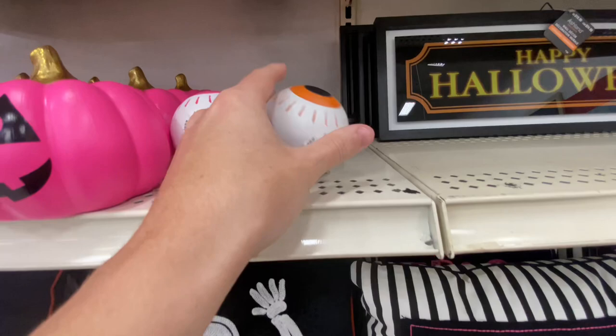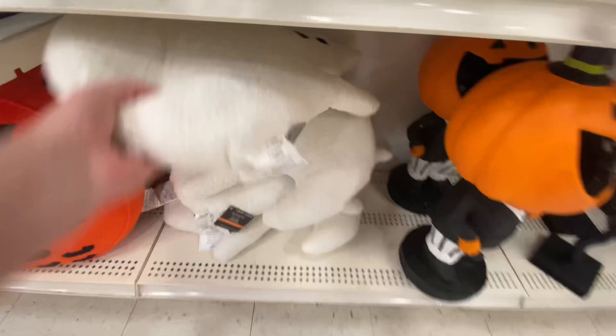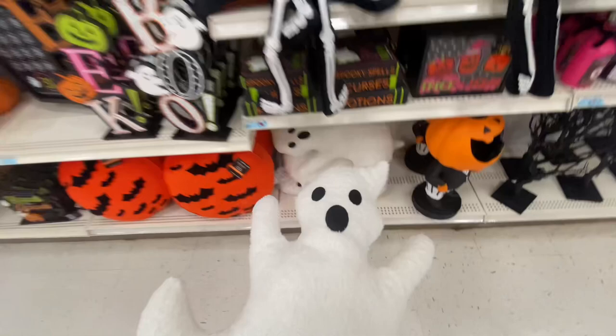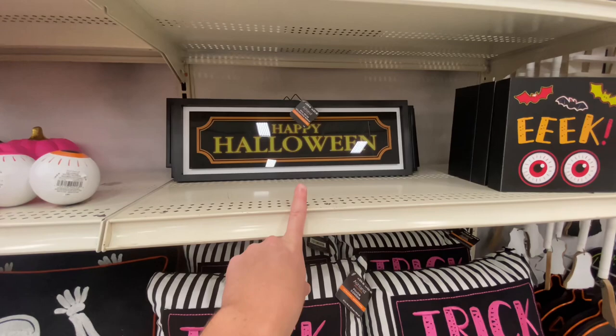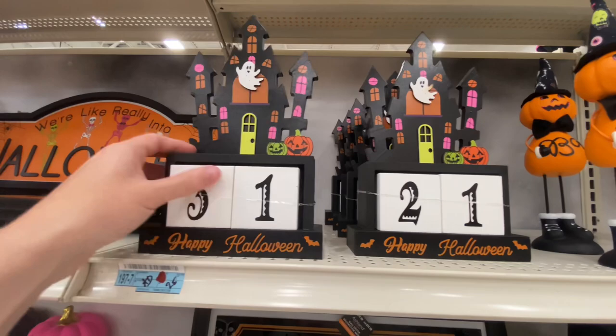You have some skeleton pillows with added legs and spell books. Here's a ghost. Oh, that reminds me of a ghost pillow I used to have when I was a kid. That is a throwback right there. I've always enjoyed the look of the sheet ghost, a staple of the holiday. Here you have a pumpkin guy. Oh, he's like made out of foam. What the heck? That's weird. Little potion bottles, little pumpkin pails, trick-or-treat pillows, happy Halloween sign, and an eek sign, because you gotta eek. And you have the pumpkins and the cats again, and another countdown kind of block thing. This one probably would go longer than that one.